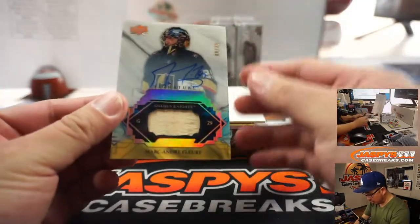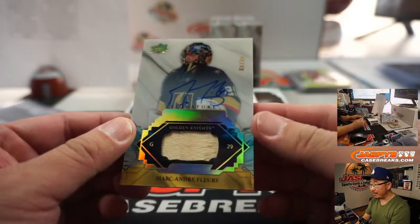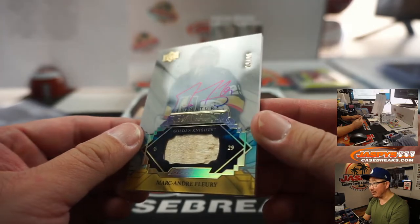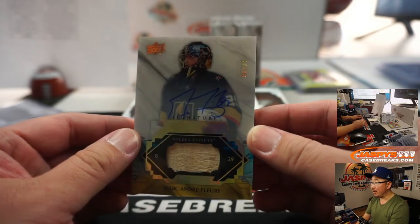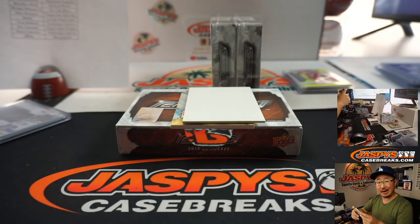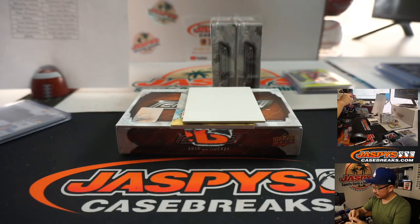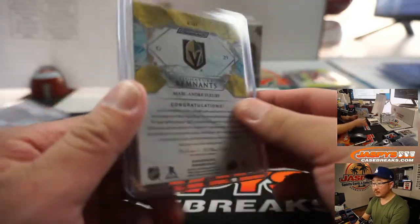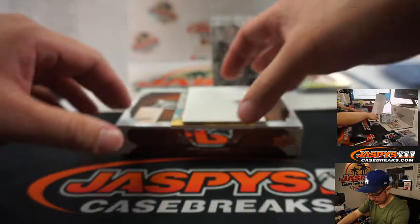We have Marc-Andre Fleury. That's a remnant relic and an autograph up there. Kind of hard to see remnants right there. There it is. Remnants relic and autograph, Marc-Andre Fleury, 8 out of 35, Vegas Golden Knights, Eric Gonzalez. That's pretty sweet. Game used hockey memorabilia in here as well.